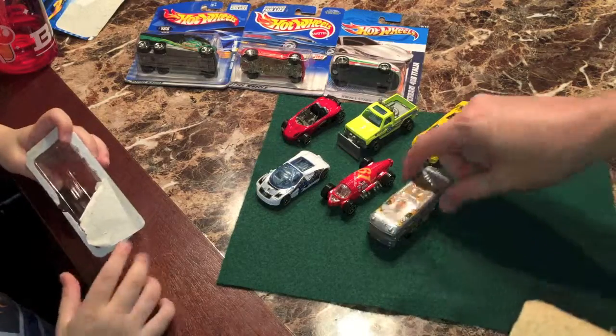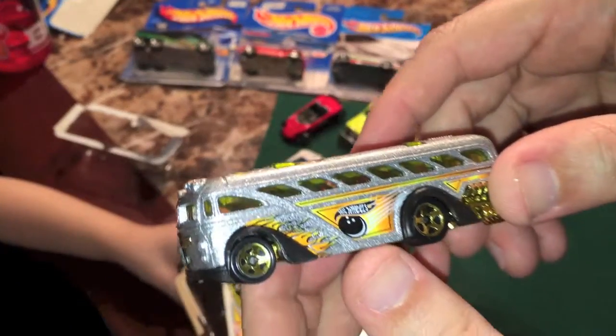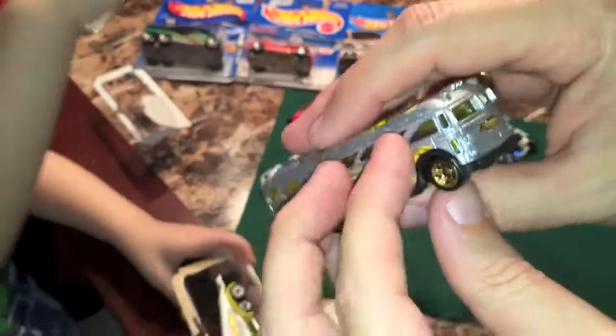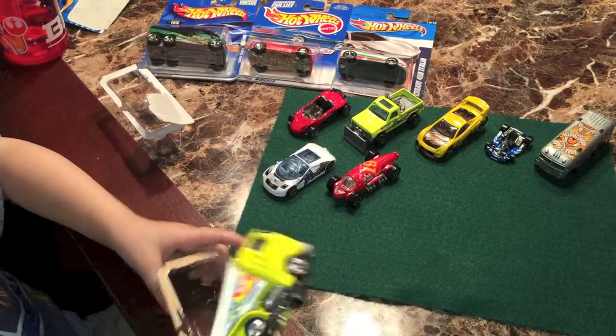Hey, you gotta show everybody. Sorry. Here you go, you do that one. Dad, is this one gold? Nope. Maybe we can put a little card on here.